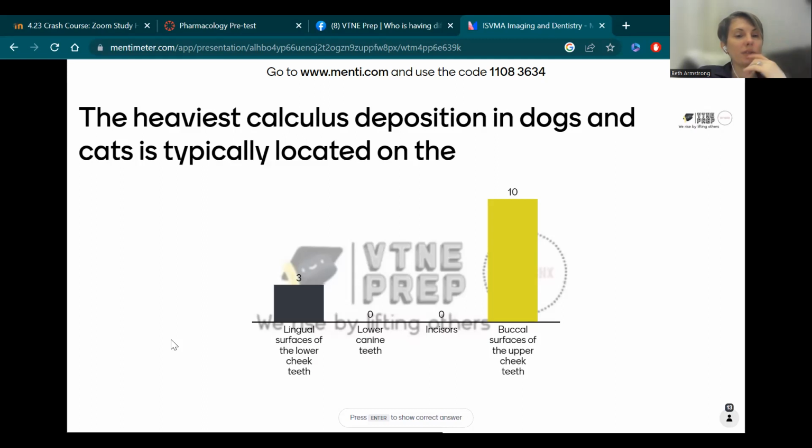So a lot of us get really excited in dentistry when we get to see all that calculus and then we're able to crack it off really fast on the buccal surface of those teeth. It gets kind of fun, but when you look at the bottom teeth, they usually aren't quite as heavy. You might have some calculus there, but it's not quite as bad. Okay, our incisors, yes, we can get calculus on there, but it's not going to be as much as maybe your upper cheek teeth. And same thing for like lower canine teeth.